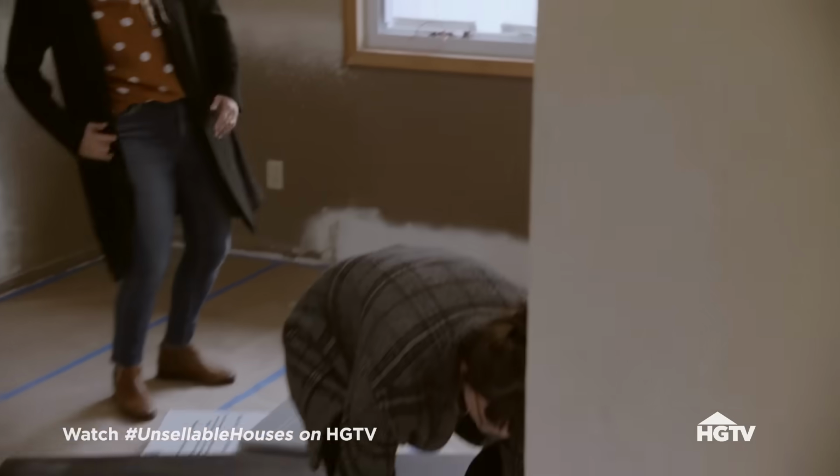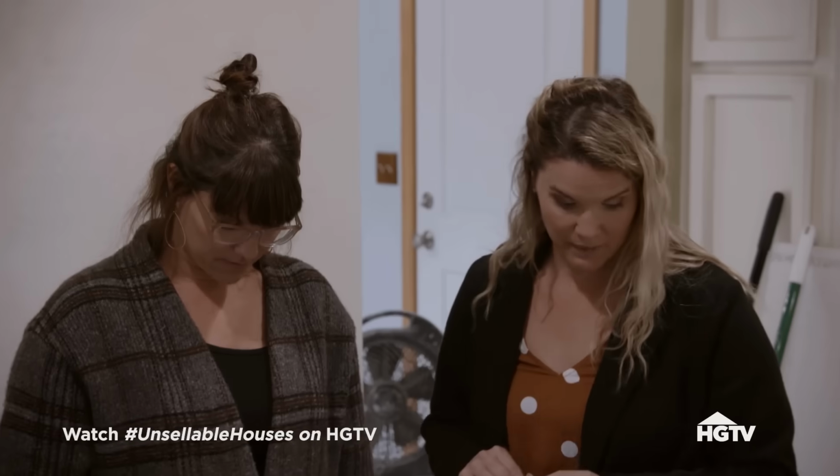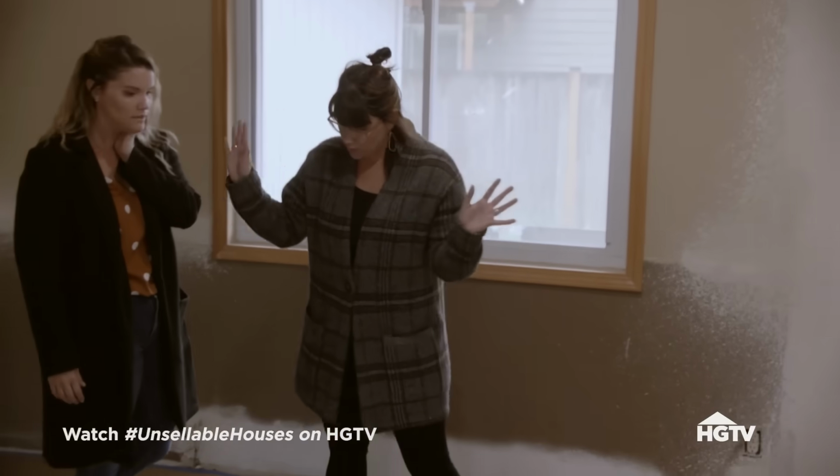So these are the floors we were thinking of for the kitchen. It's not that much more expensive than your standard square tiles. Correct. And I feel like it's gonna give a custom look to this kitchen. Love those. Okay. Perfect.